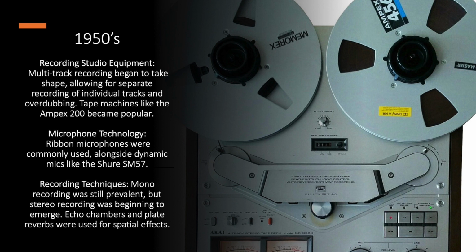Microphones and amplifiers. Improvements in microphone and amplifier technology played a crucial role in shaping the sound of recordings in the 1950s. Dynamic and condenser microphones became widely available, offering greater sensitivity and clarity. Tube-based amplifiers and preamps were commonly used in recording studios, contributing to the warm, rich sound associated with vintage recordings from this era.